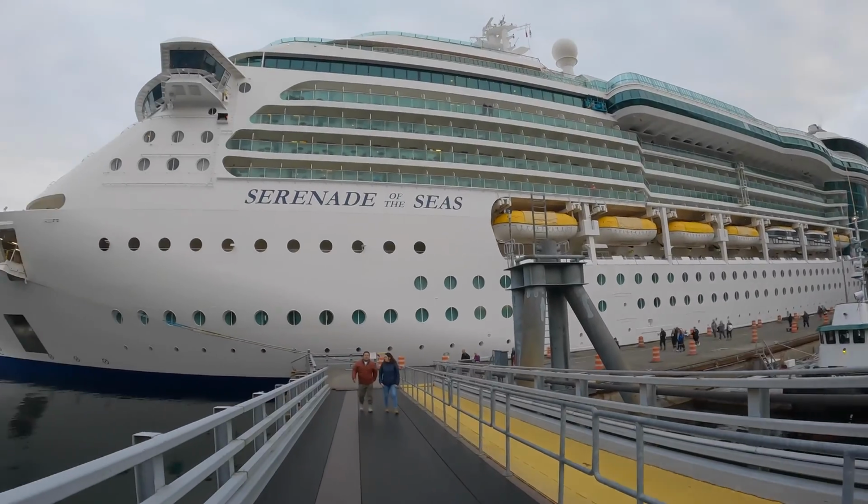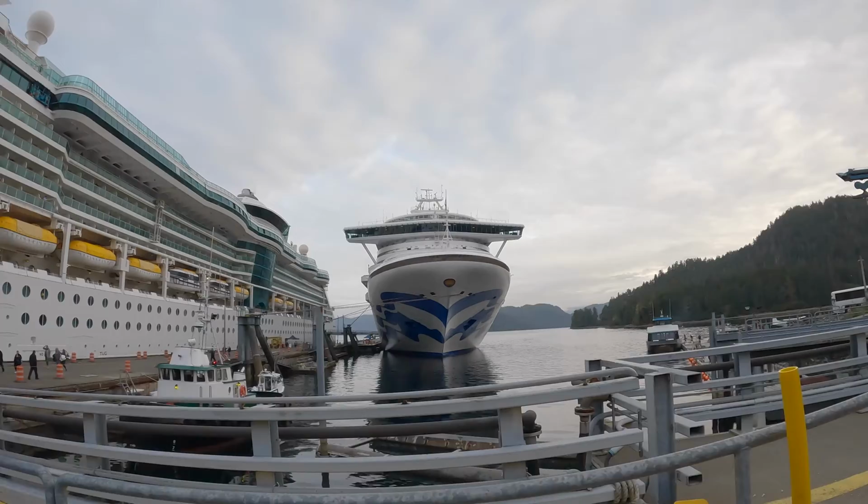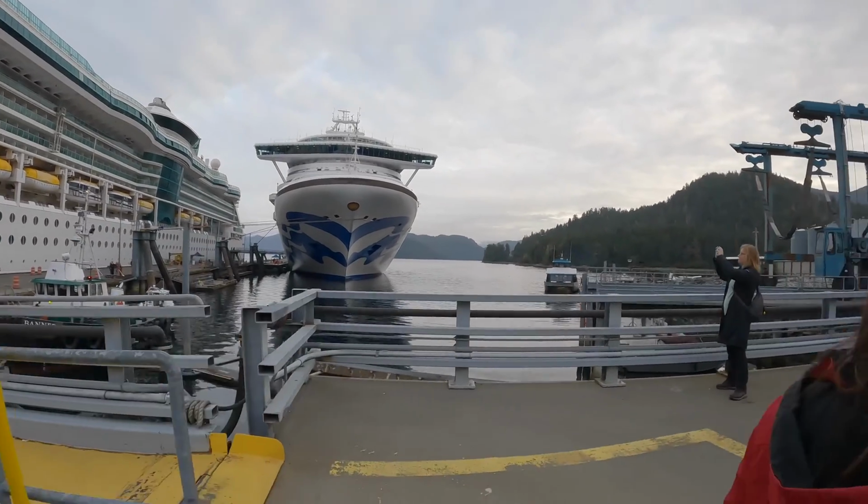And there's a great shot of the Serenade of the Seas parked in Sitka, and that's the Grand Princess right there. Grand Princess also in port.